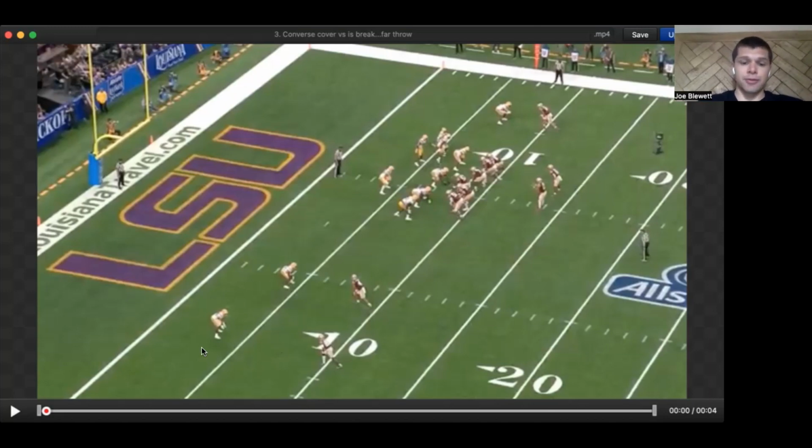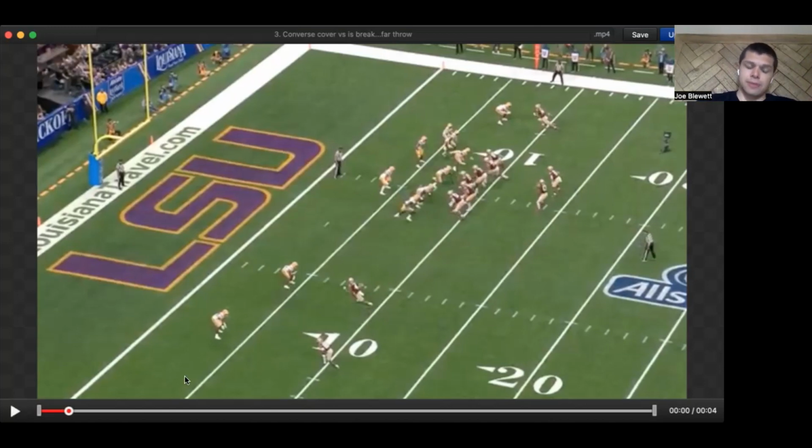And Converse has faith in himself to be able to get back outside. Nonetheless, I like the fact that his off coverage is fine. 5 to 7 yards at the minimum. Okay, we have about 6-7 yards, and you can see he's heavily leveraged inside. Why? Because just based on all the information I kind of just presented, it's most likely going to be an inside break.